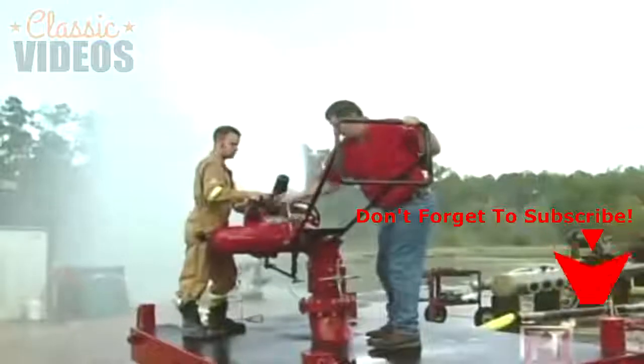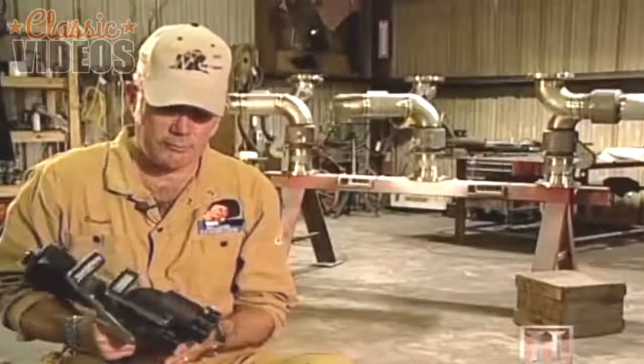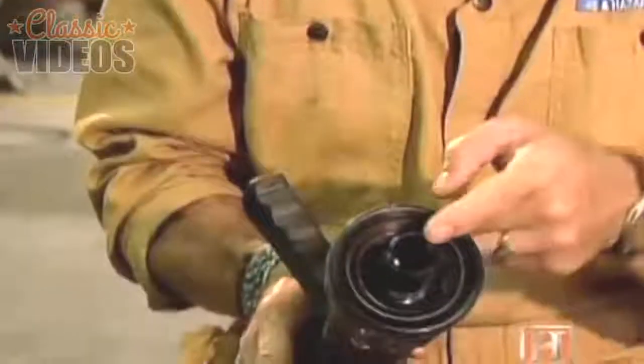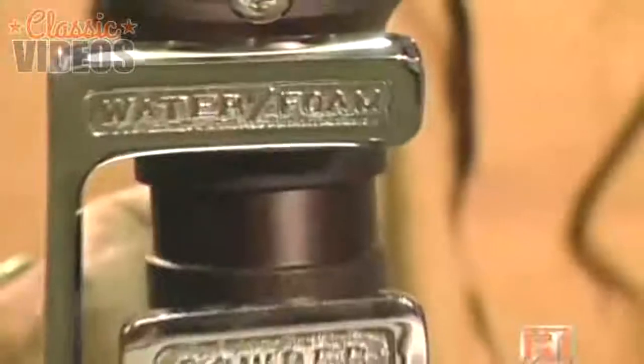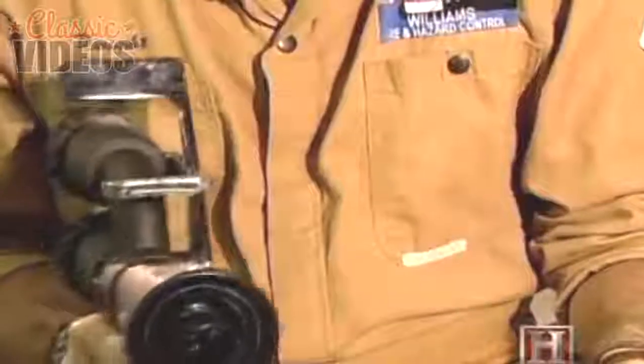If this is their heavy artillery, then this is their bayonet. The water foam solution comes in here, and it goes out here, around this little pipe. The valve for it is marked water foam, and you open it first, and you start knocking the fire down. Once the fire gets knocked down, you visualize exactly where your pressure fires are. As you get ready to shoot them out, you simply pop them and shoot them out.